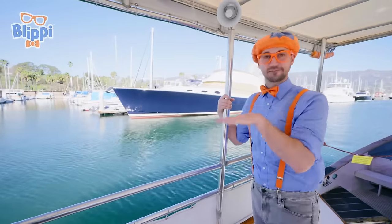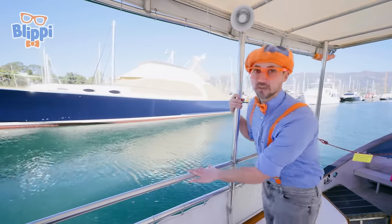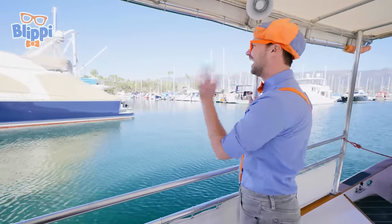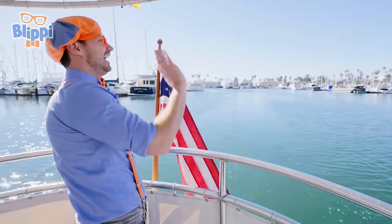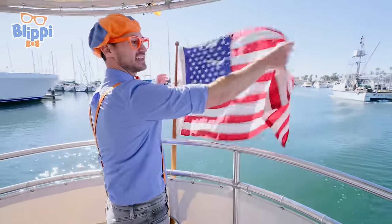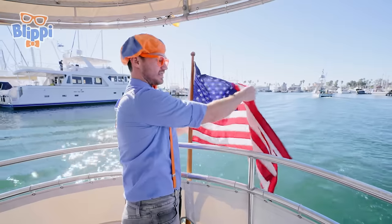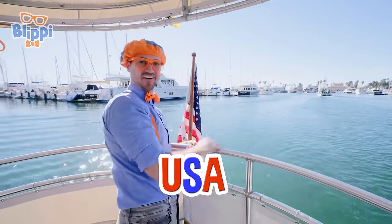Yeah, this boat is just floating on the water. And you can tell that we're still in the marina. Yeah, because there's a lot of boats. Whoa, boats. Speaking of boats, that one is so massive. Whoa, hey. Whoa, check it out. Well, United States of America. Yeah. Boats love to fly their flags of the country that they're from. And this boat, yeah, it resides in the USA. Cool.